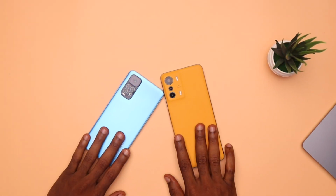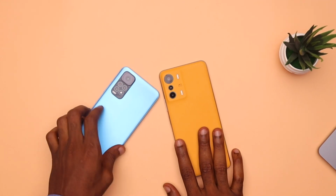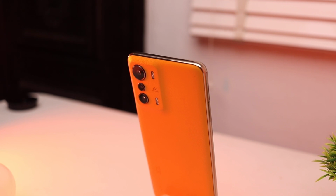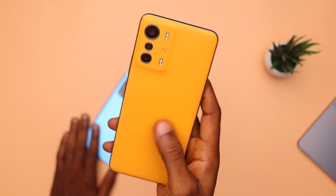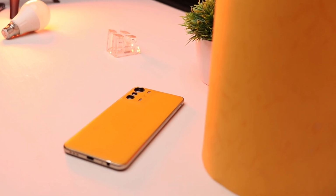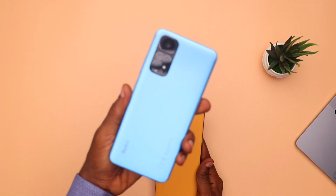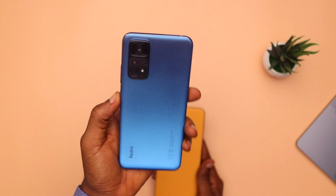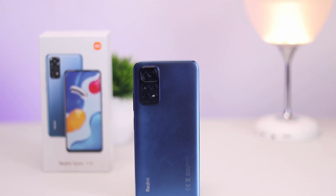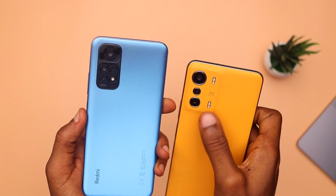Okay, let's start with the design of these smartphones. The Infinix Zero 5G design is kind of my favorite. This color especially, I love the design. It mimics leather and it looks premium to the eye and touch. It's also able to hide fingerprint smudges. On the other hand, the Redmi Note 11S has a beautiful design, but I still like the Infinix design more because of that leather feel and the way the camera flushes to the edge.